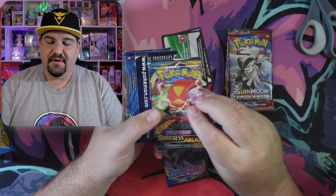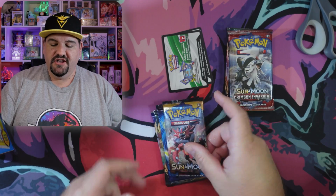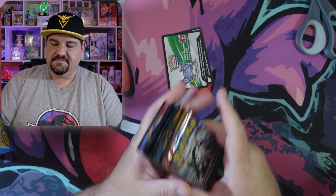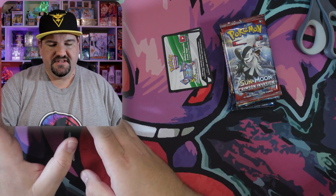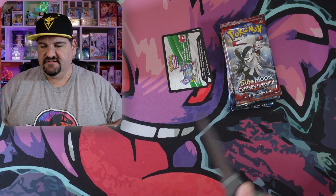So this is box number two. Darkness Ablaze, again, I like that. Evolutions, another decent pack there, and a Sun and Moon. So box number two, not terribly bad. And we're going to put these in order of boxes that we open, just so we know what's going on with these, right? So let's get into another box here.